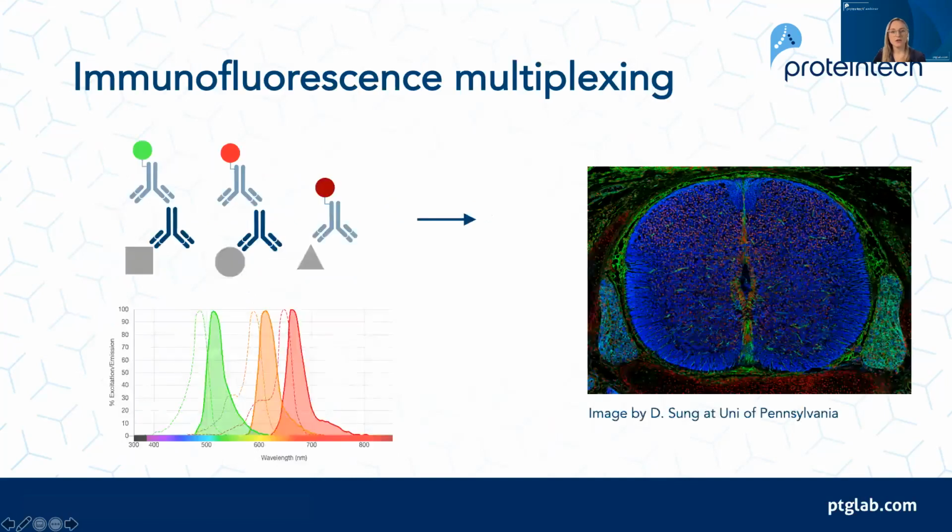And so moving on, first we're going to start with the immunofluorescence protocol. So what is the premise behind immunofluorescence multiplexing? Essentially this is where you have antibodies that are labeled with different non-overlapping fluorophores. What this enables you to do is to look at the localization of different proteins by using fluorophores that emit different signals so that you can see them differentially and therefore look at their spatial profiling.